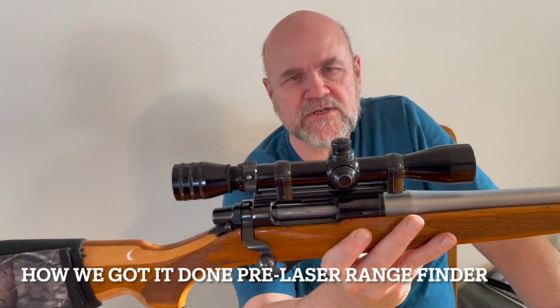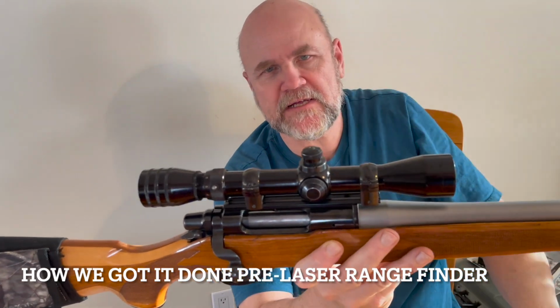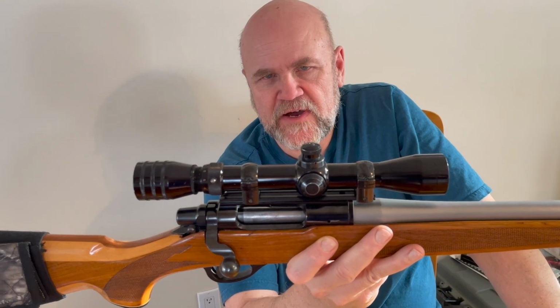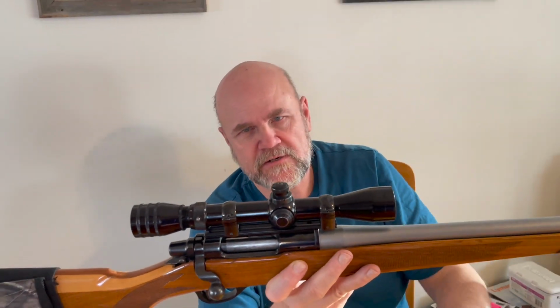This is the old style scope, which I'll show you a little bit more about how it works, but I was turret dialing a long time ago. And I've got a number of one-shot kills with this firearm, right out to about 440 yards. And that to me is long range shooting.